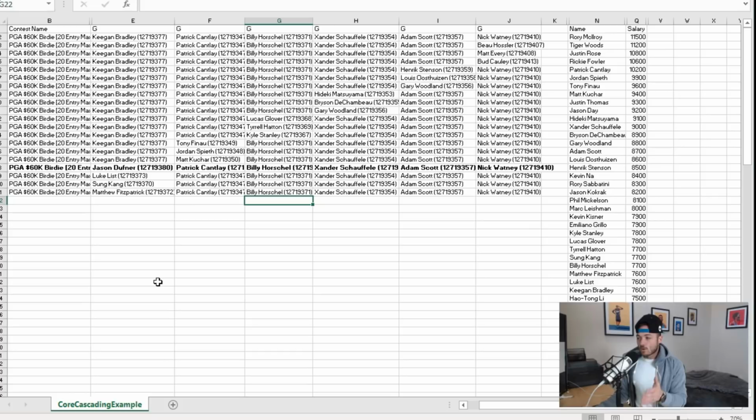The reason this core cascading method works so well, I think it works best in 20 maxes, quite honestly. It gives you enough exposure to guys that you normally wouldn't have without having to drop 150 lineups in and being that committed to it. So it's a very low risk investment. $3 times 20 is $60. So here's what I do.